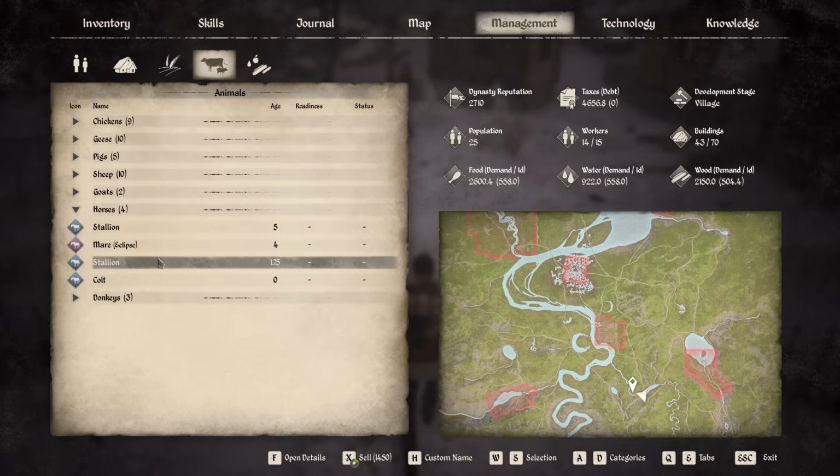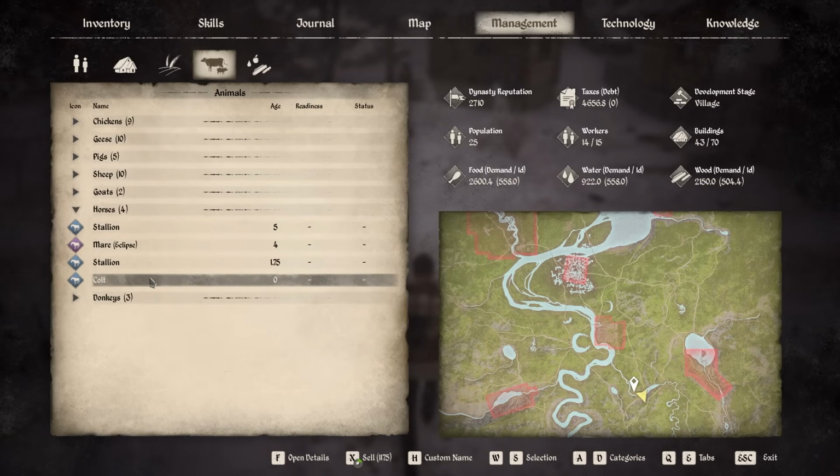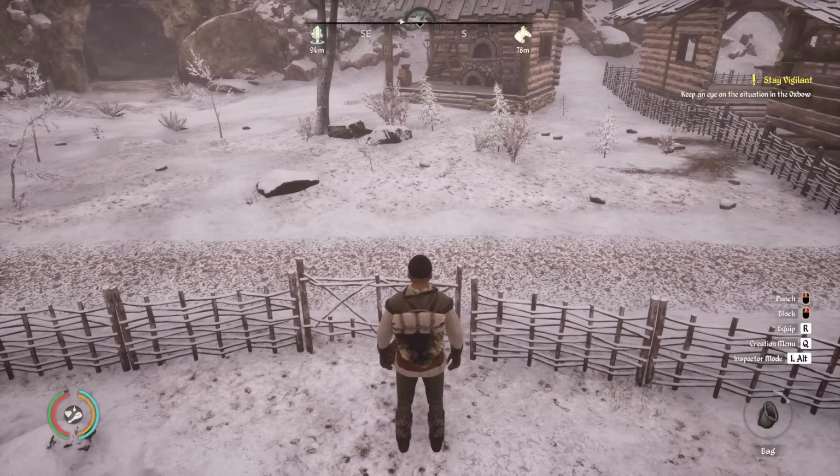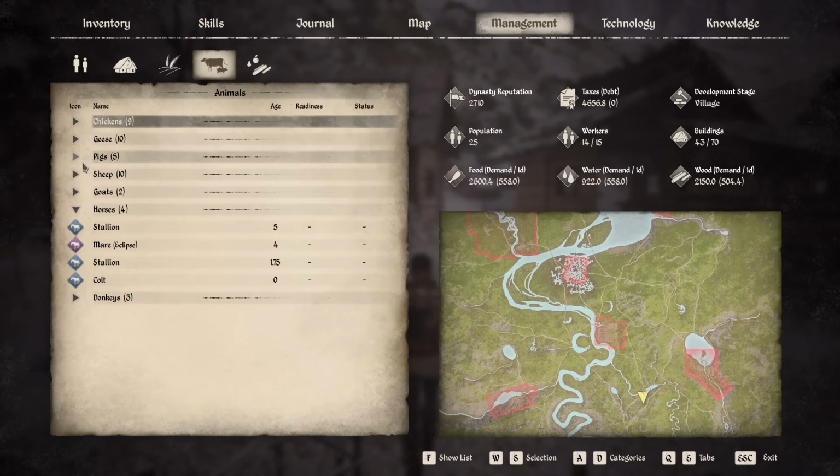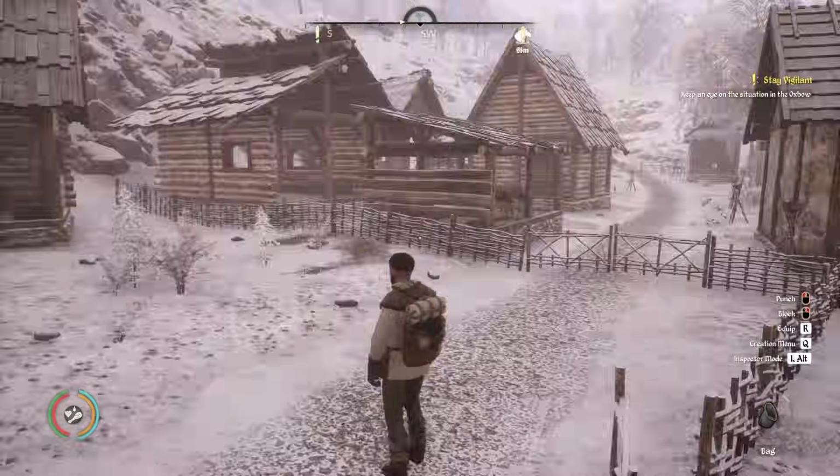The 1,450 is for an adult. It's pretty close just to sell the children off, which is interesting. Let's go take a look at them. And actually, I was a bit distracted there. Pigs, sheep, goats, I think all that is the same. Yeah, looks to be. All right, let's go check on our new horses.